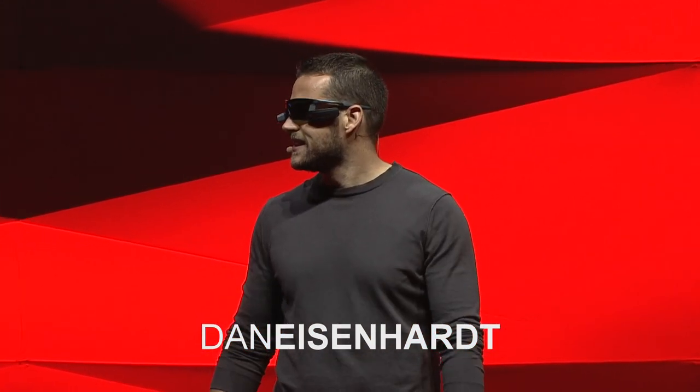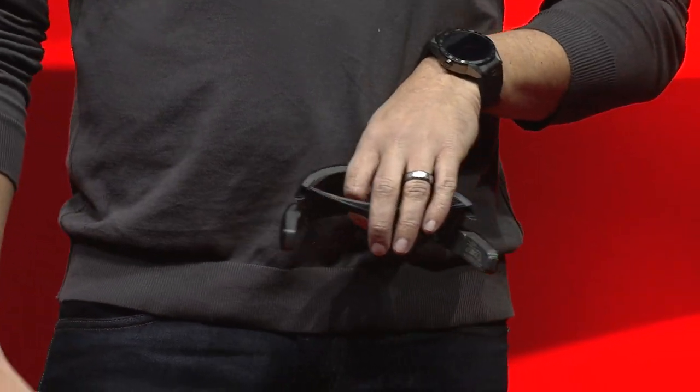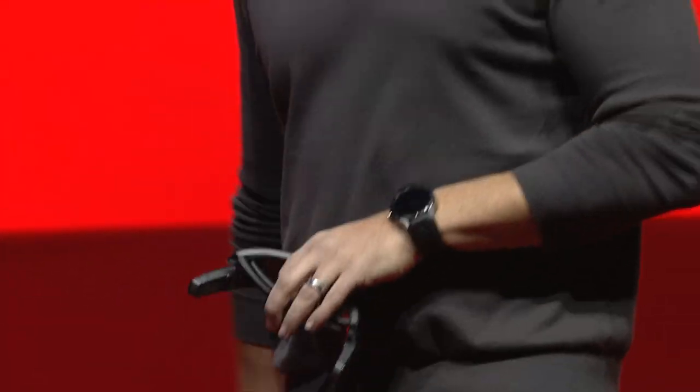What the hell is that guy wearing on his face? We actually built this thing, and we made it right here in Vancouver. It looks kind of like a pair of sunglasses, but it's actually a wearable computer with a built-in display. We made it for cyclists and runners, and the response around it has been pretty amazing. But let me ask you, would you personally wear this on your next bike ride?